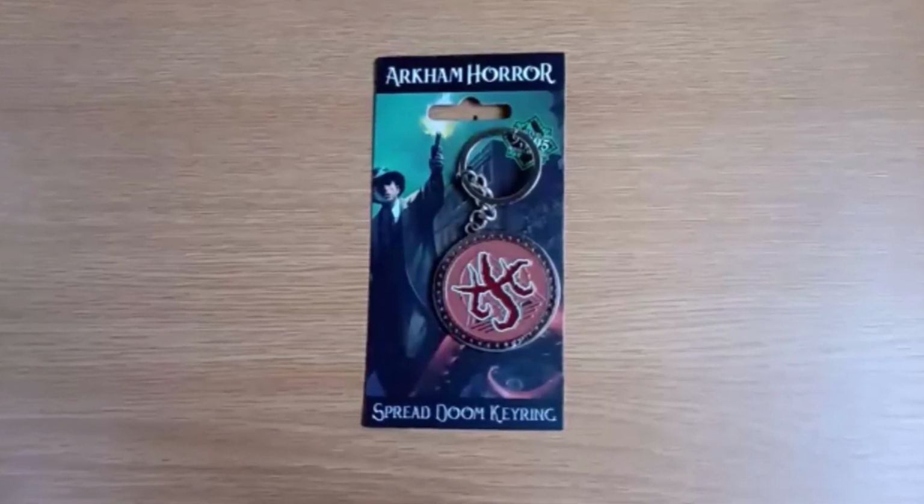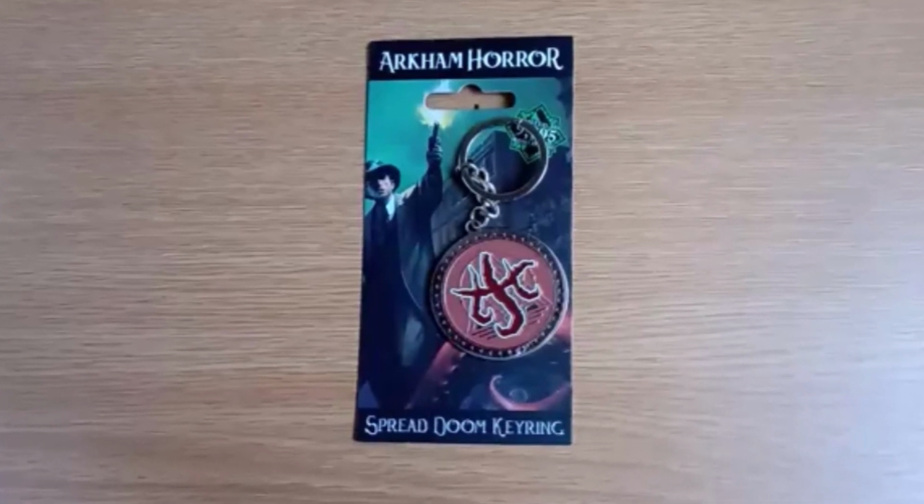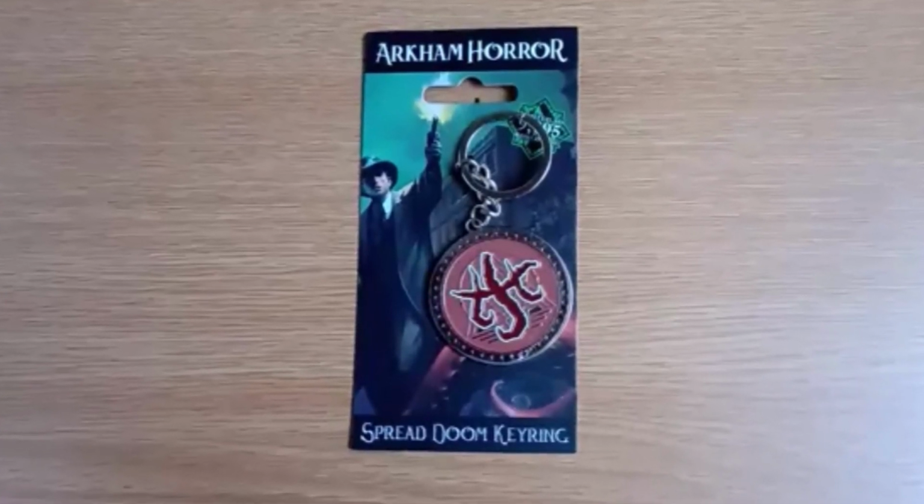Moving on to the more practical items, we have this Doom spread keyring. Is that a weird name, don't you think? It's not just us, right?